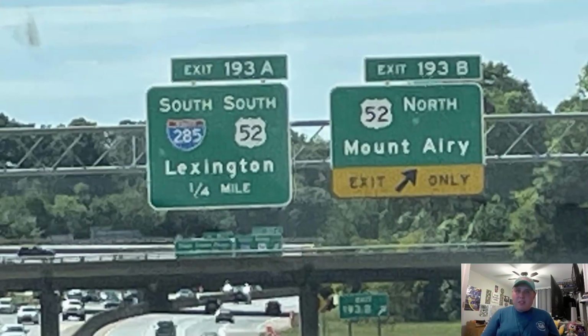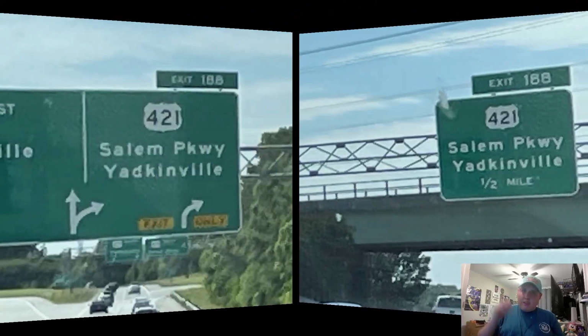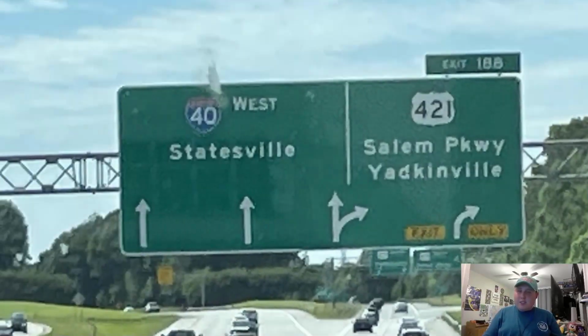And then now we meet with US Highway 52 and Interstate 285 as they're getting signed north for Mount Airy and Lexington respectively, because we're already within the Winston-Salem area. And then here we meet with US 158, where it's going to become our parallel road all the way down to Mocksville, while we're going to be meeting US 421 soon. And here's that exit with US 421 being signed for Yadkinville.